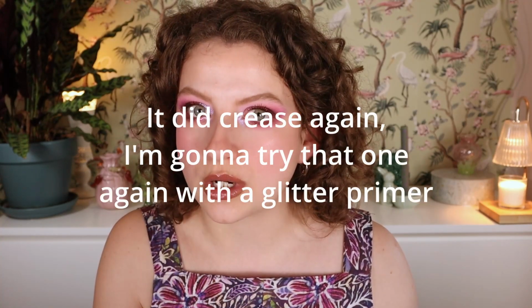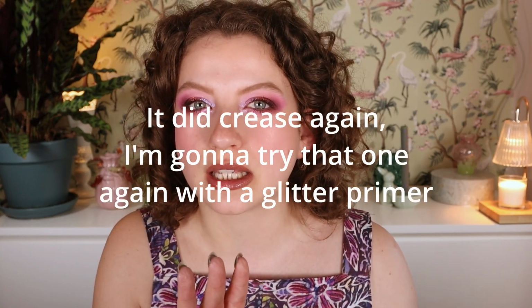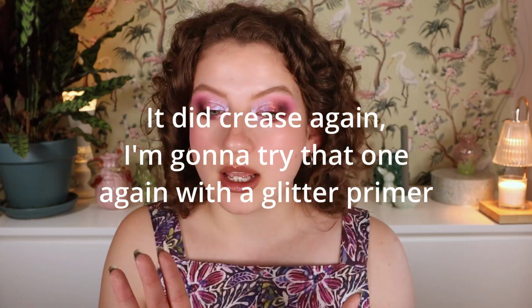I do have to say that I just noticed a little bit of creasing that was already happening with this Freesia shade. I think it was on a little bit too thick, so I just blended that out a little bit, and I'm gonna keep an eye on that to see if it's gonna crease more now or if it was kind of a fluke one-time thing. As always with very flaky shades, I always pay a little bit more attention to the wear time and if it creases.